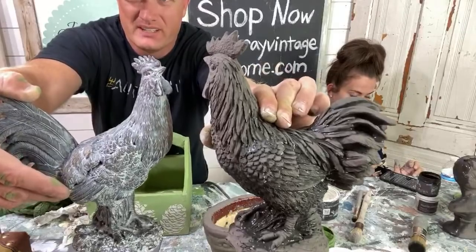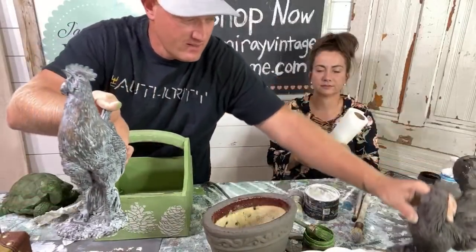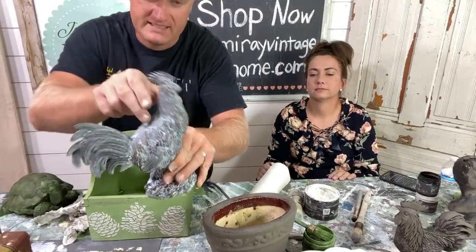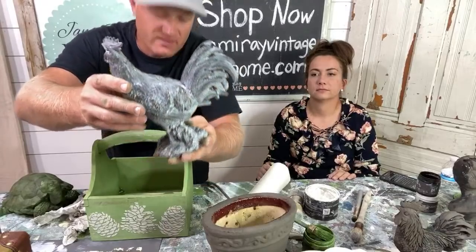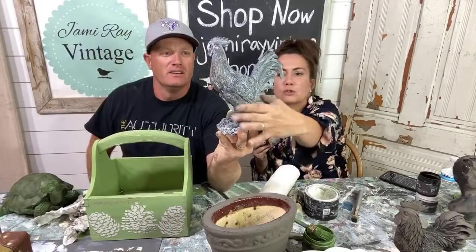So there's the difference you can get just by doing a little bit of wax and some paint, and that's a lot more sophisticated. It wasn't a bad Rooster before, but now it's a good Rooster. Now it looks like stone, and it can go with pretty much any decor. It's not color themed anymore.